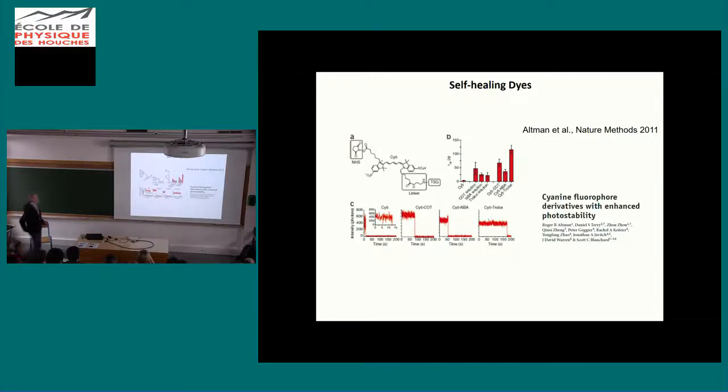So he wanted to make an internal self-healing, well, he didn't call it self-healing at that time, but he wanted to make an internal protector for the dye. And it kind of worked, but interestingly he never got as good as a solution ROXS system. So he got better, but never as good as what you could do when you had the solution. And one of the reasons, what we believe could be the reason, is that you need this intersystem crossing.